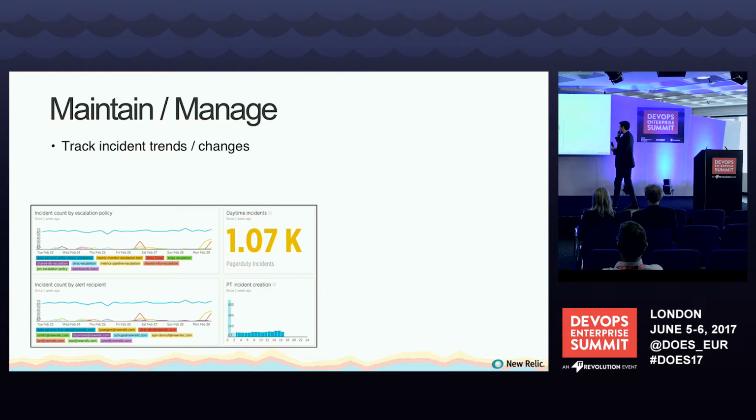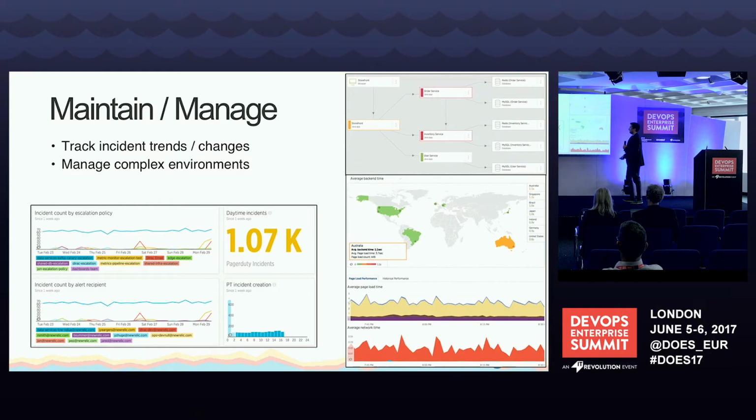And then you can create these dashboards that say, I'm investigating a symptom here. And you write a bunch of queries that then bring up the root cause of that issue. So you keep adding symptoms, and then you find out what the root cause is. So here you have, for example, a count of those incidents, like an incident count by escalation policy and so on. All of these custom dashboards. And that also then gives you the back-end data to help you manage a very large and complex environment.